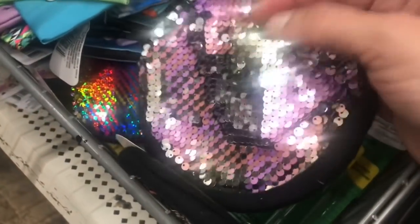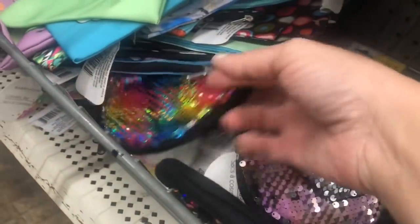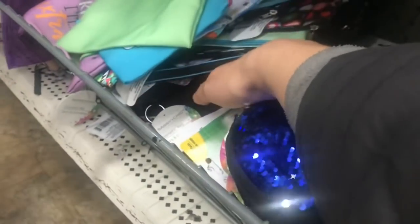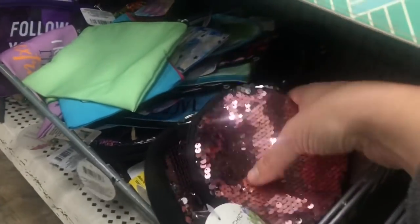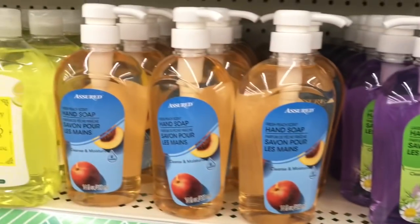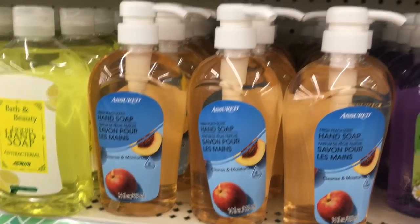They have these beautiful reversible sequins, little round pouches. They're black on the back. They have this pink, this multicolor. Look at where they put them. They're all underneath. Gorgeous blue. Hashtag no filter. I can't believe they shoved them all under here. These are gorgeous. And then I see this April hand soap in lavender, chamomile, or fresh peach. And they do have pumps.